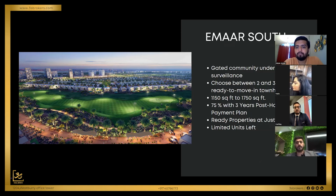So if you go for Urbana, there are three phases of Urbana: Urbana 1, 2, and 3. They have a total of 22,700 residential units, which is offered by MR. As you already know, it's a project by MR Properties. They are offering 2 beds and 3 beds.